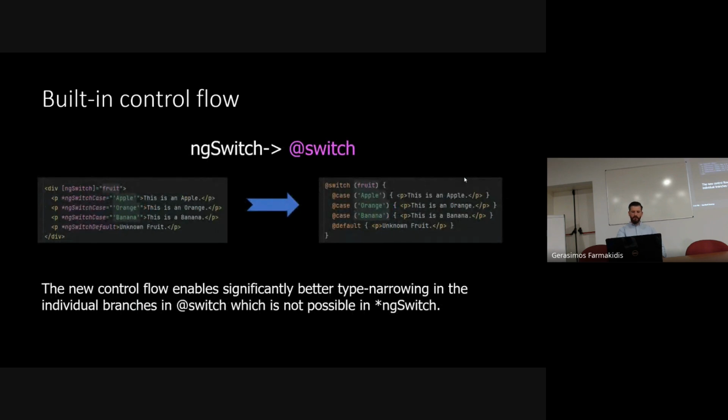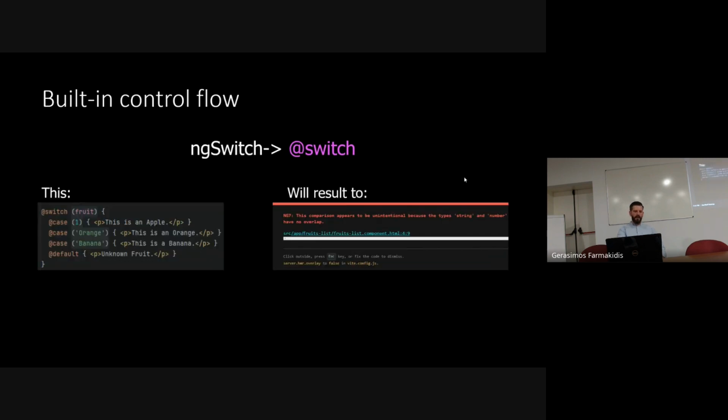We have a nice improvement here on the switch, even though the syntax is not totally different from before. But the most important part with the switch is that now we have type checking on each case. So, for example, if I write with the new syntax the first case, where the fruit is actually a string property, and in my first case I write 1, which is a number, then we're going to get a warning on our template. That means that we may fall outside of this case because we mistyped something.